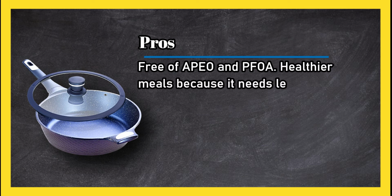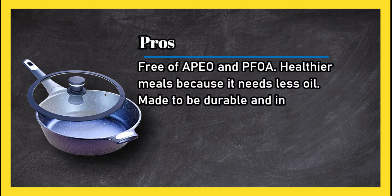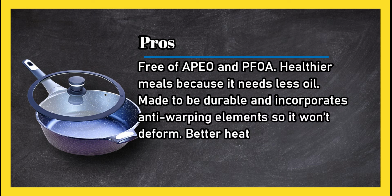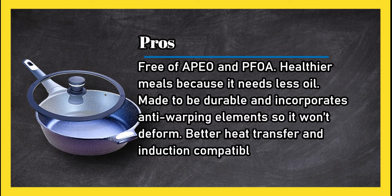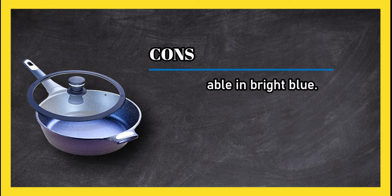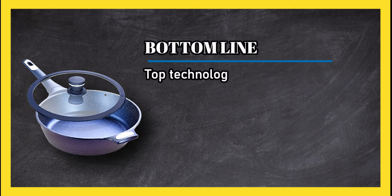Healthier meals because it needs less oil. Made to be durable and incorporates anti-warping elements so it won't deform. Better heat transfer and induction compatible. Cons: only available in bright blue. Bottom line: top technology in a beautiful form.